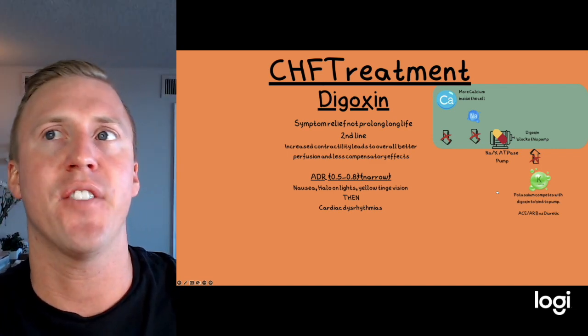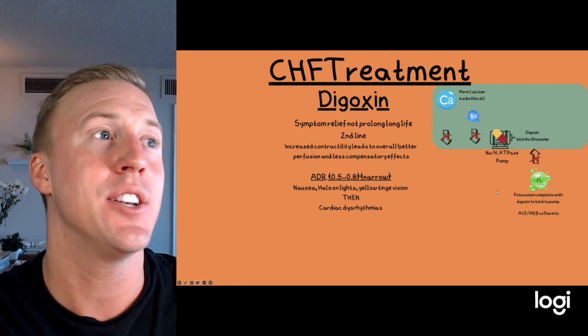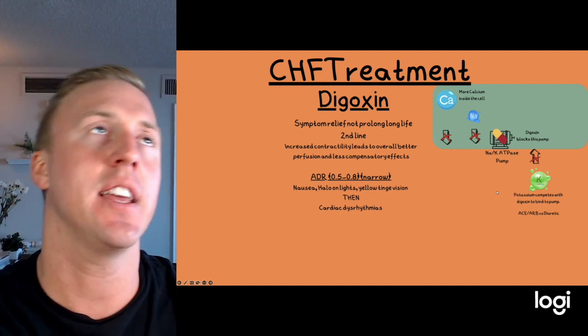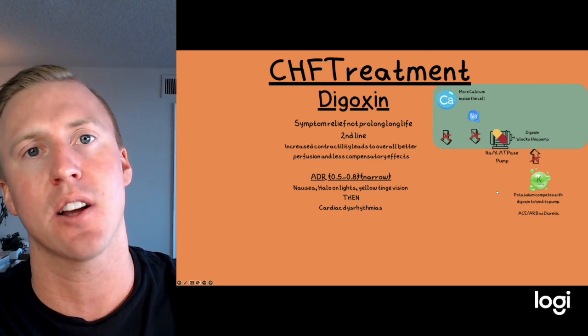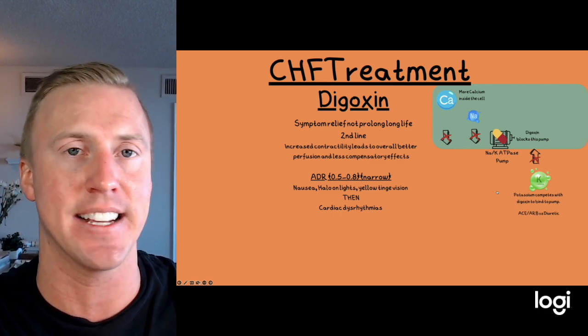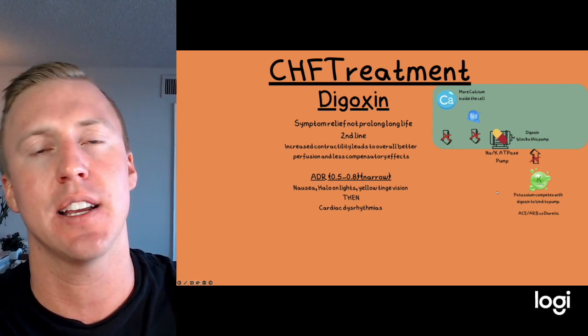Some of the things we'll see first are these non-cardiac effects. They might see a yellow tinge, halos around lights, and nausea is very common. And then eventually they will give us dysrhythmias, which is funny because digoxin can be used for dysrhythmias, but it also causes dysrhythmias, as any antidysrhythmic med has proven to us. Any medication that can treat dysrhythmias can also cause them.